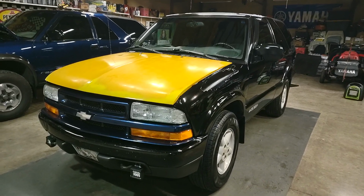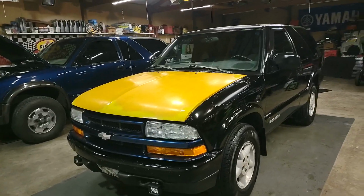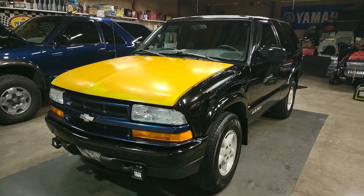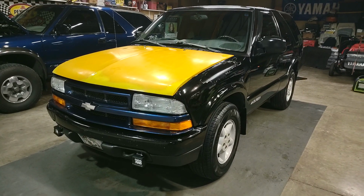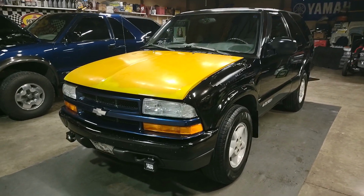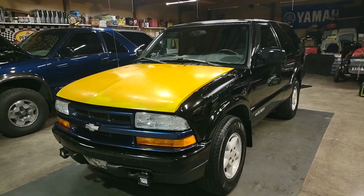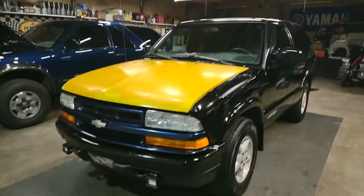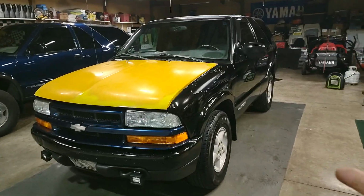Alright guys, so we're back on the 99 Blazer here. Finally got it back together, up and running. Seems to be running out real good, driving real good. Got the front end redone. Not the best looking Blazer anymore, but for 387,000 miles on it, we got her back on the road once again.